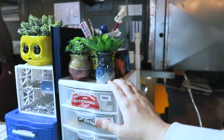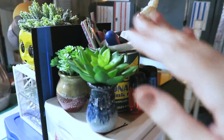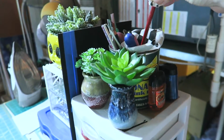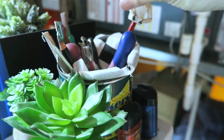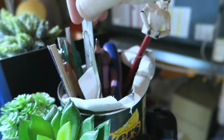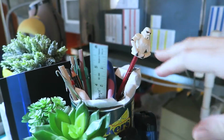Always have right here. Among the top up here with my really cool fake succulents that I got off Amazon because I'm 30 now. Woohoo, green plant mama for life. Tools that I commonly use that I don't really like to keep in those: seam rippers, awls, pens. Oh, there's my 6-inch ruler. 6-inch rulers that I use constantly, all up there.